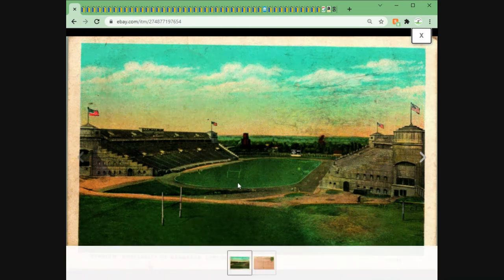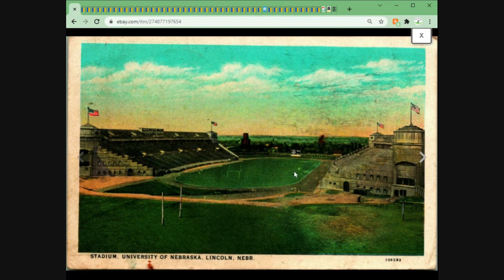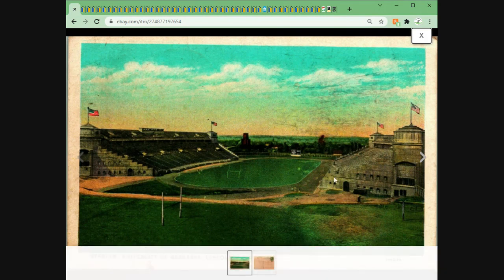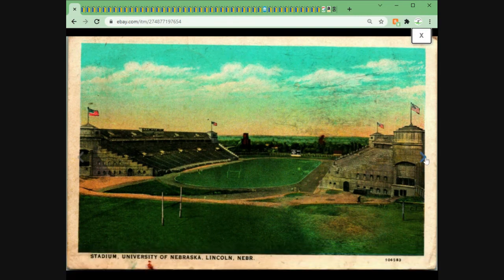So here's the football field. You can see the uprights here and over here. You know, beginning football season, people get enthusiastic about the sports. So go sports.